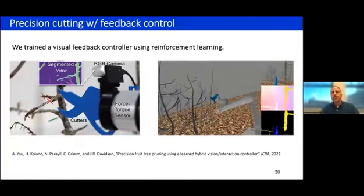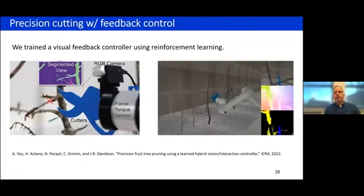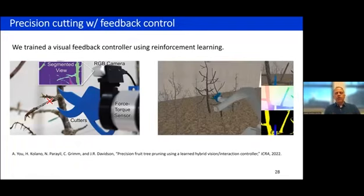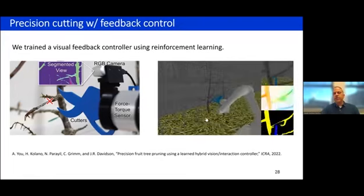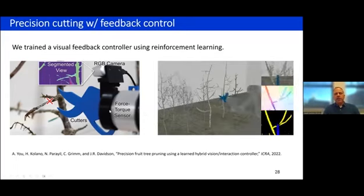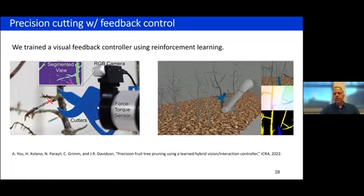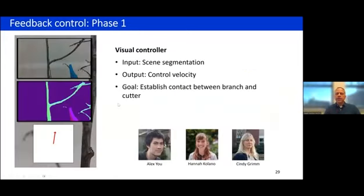To actually do the cutting, we use feedback control that blends two different modes. And at first, we start with a visual feedback controller that was trained using reinforcement learning. And so this is an image of the training pipeline in Blender, and the robot is taking in a segmented view of the scene from its eye-in-hand camera. And so the input is a scene segmentation, and the output is a control law.